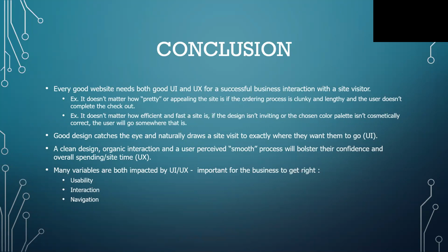I hope this illuminates both UI and UX a little bit more, and you guys can speak to it on a greater level.